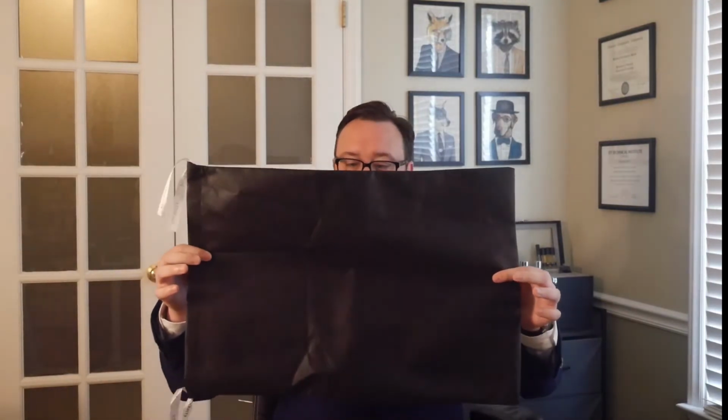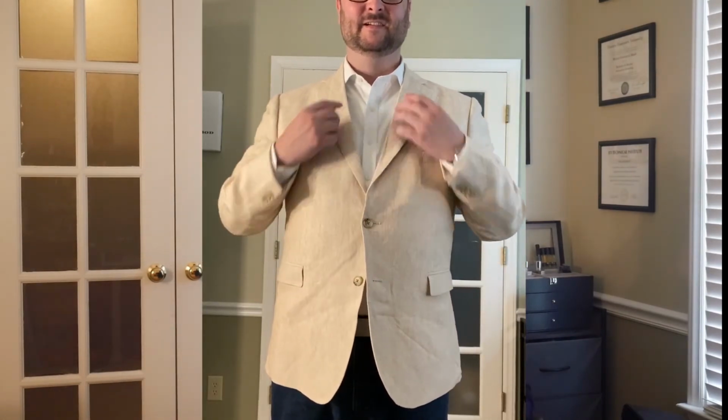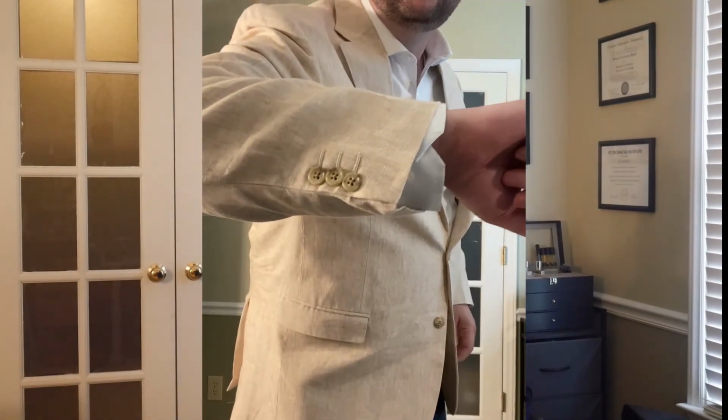This took about 3 to 4 weeks to arrive. It arrived in a small box with this bag, and it was inside this bag folded up. So again, it had a bunch of wrinkles that I had to steam out. And here it is. You can see here the wide notch lapels. It has 3 pockets on the outside, non-functioning buttons on the sleeves. The sleeve length is pretty good. The jacket length and width is also good. It's a little bit wide, but not too much.